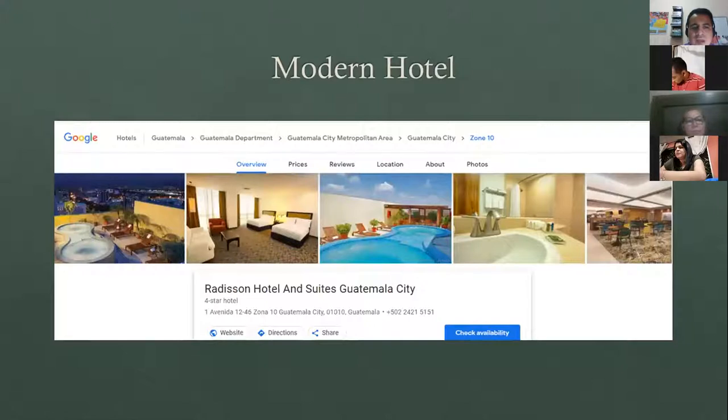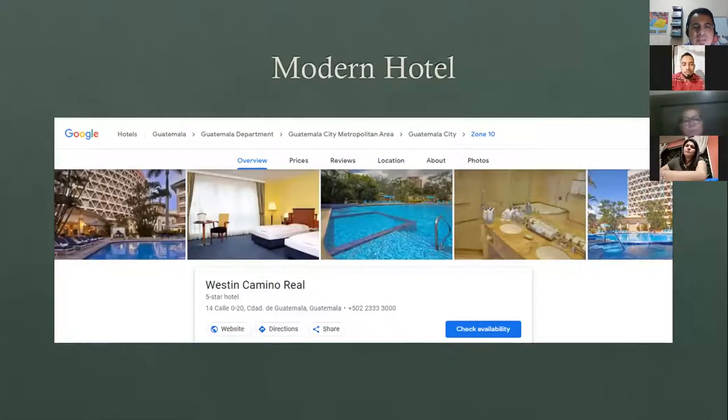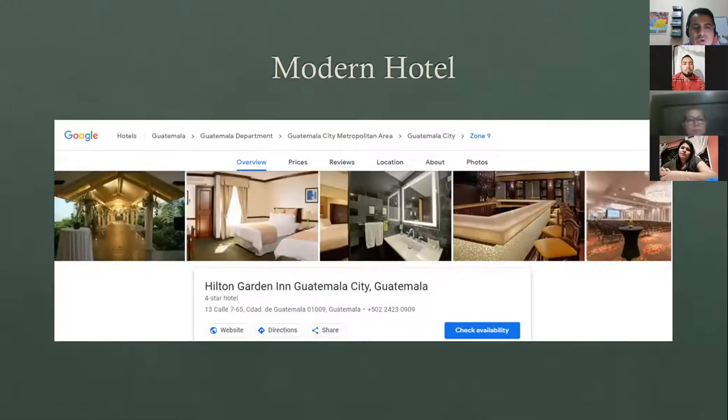This is another modern hotel in Guatemala, Radisson Hotel. Okay. Jacuzzi, pool, right? Double bed. Remember? El vocabulario que estábamos viendo ayer también. Yes. This is another hotel, Westin Camino Real Hotel in Guatemala City. Beautiful. Everything is modern in this hotel. One more, Hilton Hotel in Guatemala. Modern hotel. Okay, very good. So let's stop right there. We'll come back to the presentation.